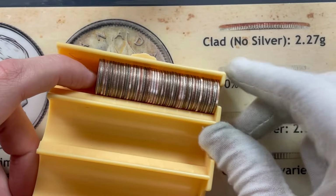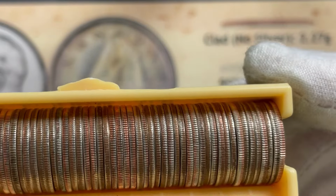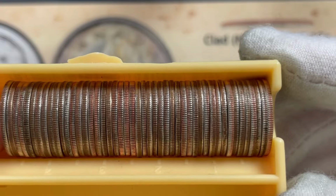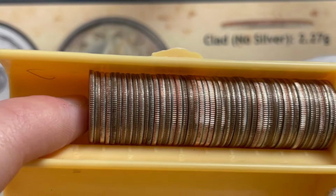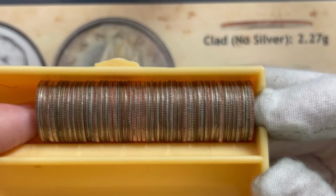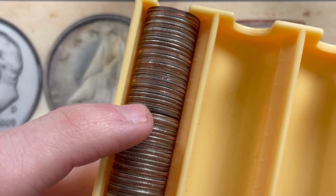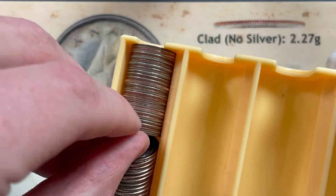All right, guys, like I said, not seeing too much going on here. Just taking a closer look. There's one that looked kind of suspicious. Third from the end over here. But I do see a little bit of copper on that. So guys, I will take a look at these and let you know if I find anything good. I don't know, guys. This one looks a little interesting. Let's pull that one out.